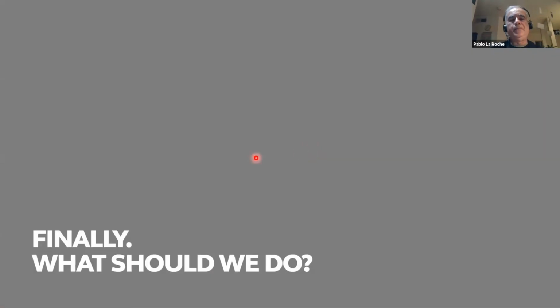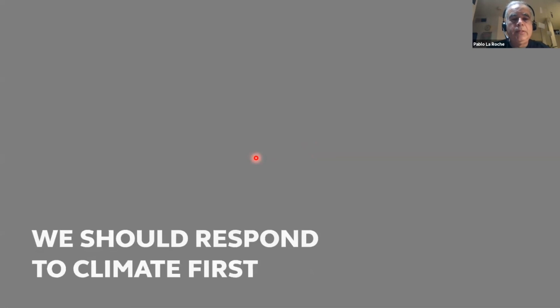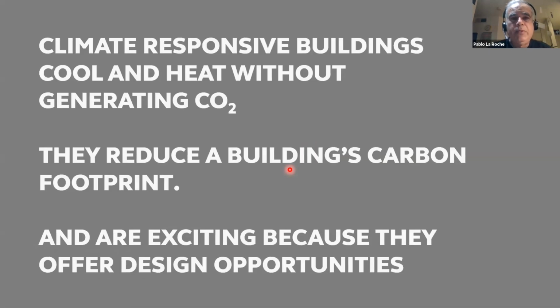experience on the interior. So just finally, what should we do when we're talking about carbon neutrality in buildings? I think Alfredo and I would say that we should always respond to climate first. Climate responsive buildings cool and heat without generating CO2. They reduce the building's carbon footprint and are exciting because they offer design opportunities. Thank you.